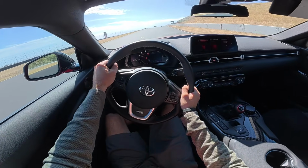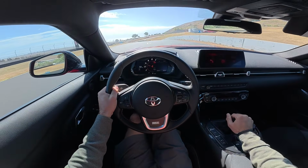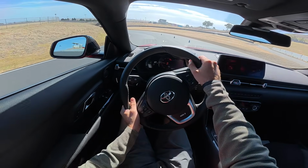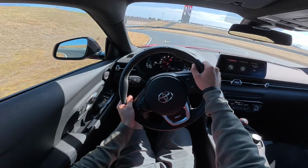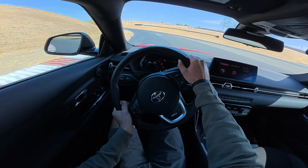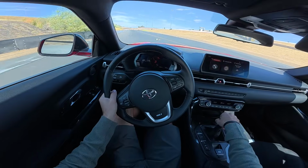I mean, I can take these corners a little bit faster just because of how composed feeling it is. And with the manual, it's very easy to drive. The clutch pedal is super light, the shifter's engaging. I don't even have to look down at the shifter because it's very easy to use.